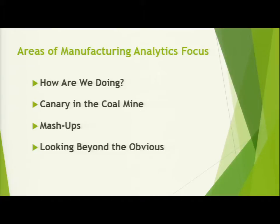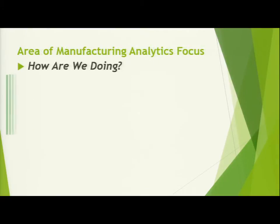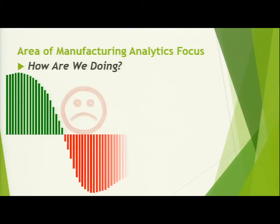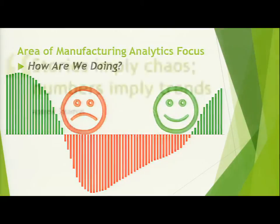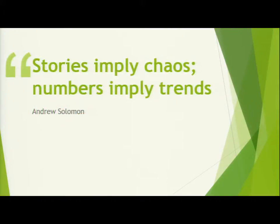So we'll talk about these in brief. The first, how are we doing? Again, the goal is to understand how things are going in the fab. Are they going well? Are they not going well? We want to be able to know what's going on. So we'll look at a couple of examples.